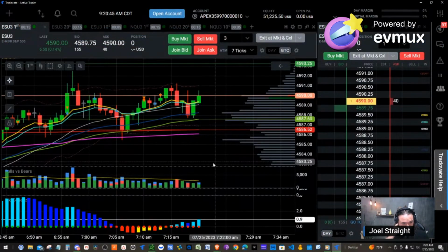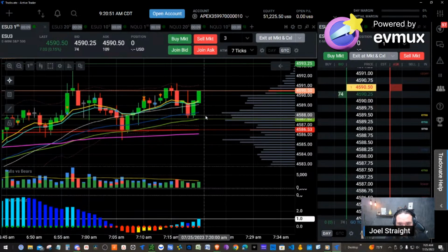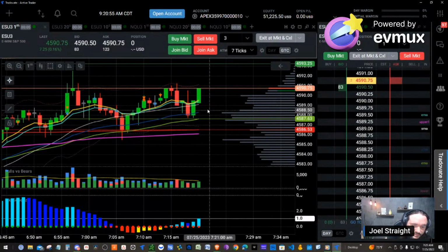There's that push up. That was a nice bounce zone right there off that EMA 35. So it bounced pretty quickly from 88 up to 90. That was a nice 8-tick option there. Guess I missed that.